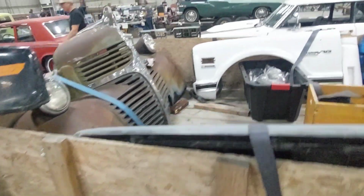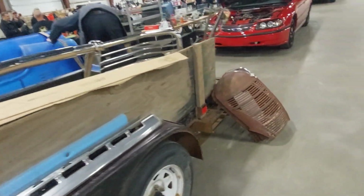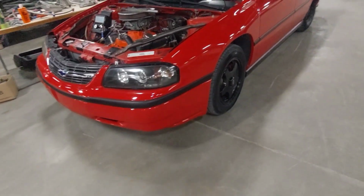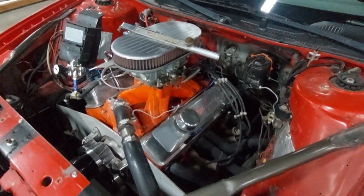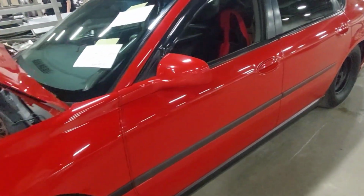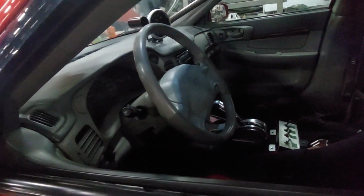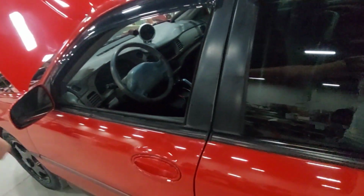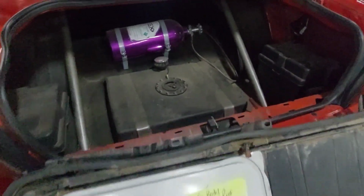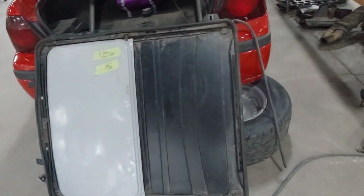You have some fenders and a cool old Dodge grill and fender assembly. That's really neat. You have even this International grill. That's really cool. And something you don't see, this in an Impala from this time period. It's a 2002 Impala, and you can see it's got a roll cage, but it just doesn't have the points on the doors, the door bars. And back here you see the nitrous system and the fuel tank with the bars, really cool, with a G-body moonroof just sitting right here casually.